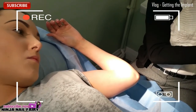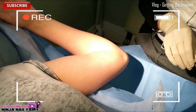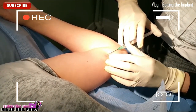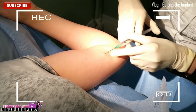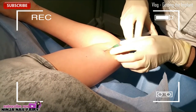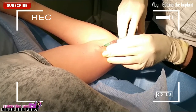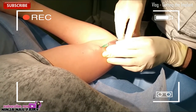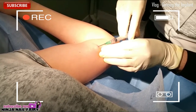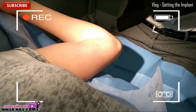Okay, so then it's the little injection to numb it. Yeah. So it might sting a little bit and then it'll go numb. Okay. So I'll scratch now. You okay? Yeah. Okay, so that's that bit.